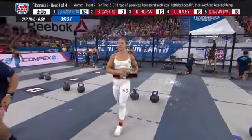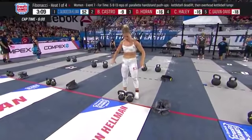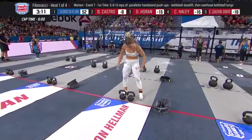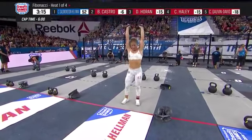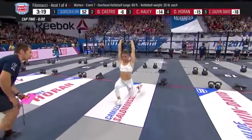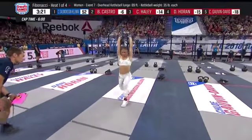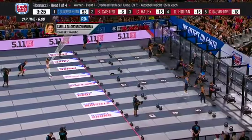She is through the couplet portion and just has the overhead walking lunge remaining. She is not a stranger to the game. She is individually a rookie, but she was here 2 years ago with CrossFit Nordic, the team that finished 6th place in the Affiliate Cup competition, as she begins this 89-foot march down the floor of the Alliant Energy Center.